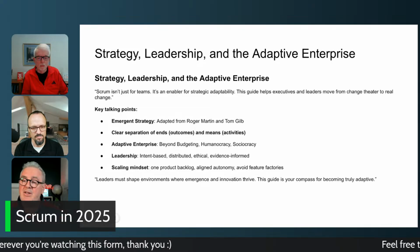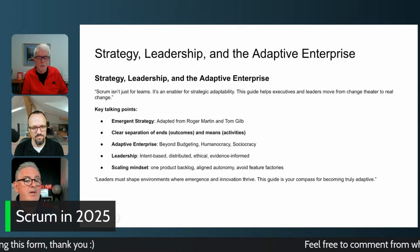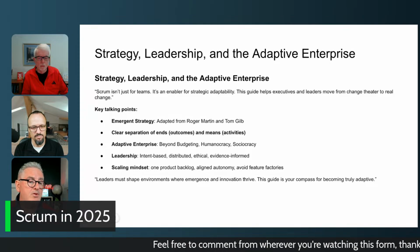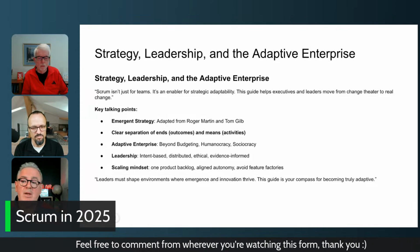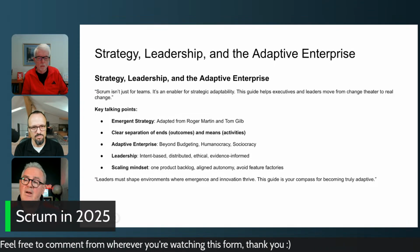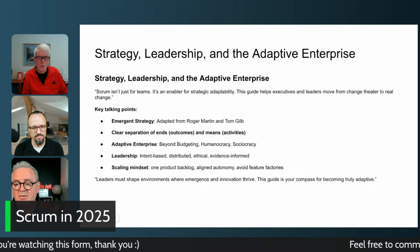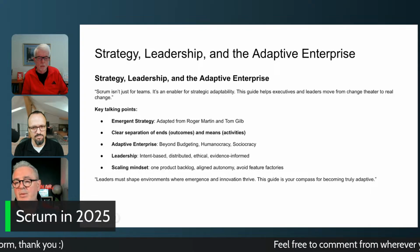And you could be a leader at any level. You could be a leader in a team, as Ralph said earlier. A product owner should be a leader, and same with a Scrum Master. Managers should be as well. But what is that, and what do we expect? And can we be more evidence informed? Can we have distributed leadership?